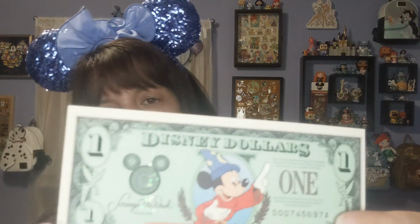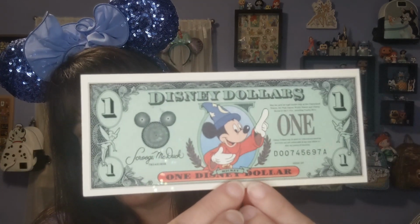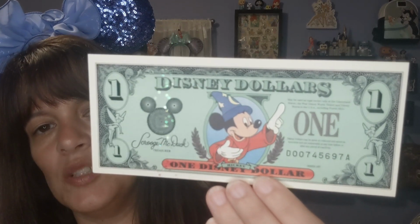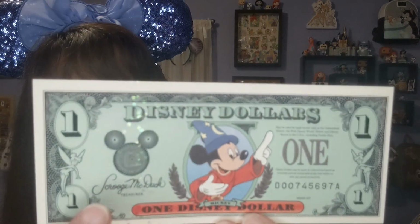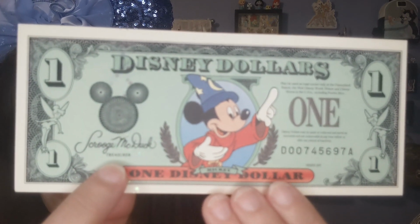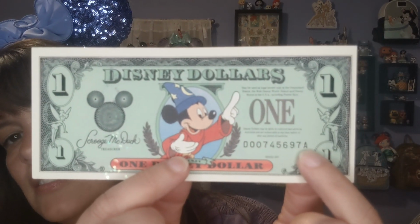So this one I had picked up, and this one is a Mickey Mouse one. So here, it's a really nice Mickey Mouse dollar. And even though it's $1, if you're trying to bid on this, it's probably going to be more than $1. But the cool part is all these are signed by Scrooge. He is the treasurer. So if you can see right there, he is the treasurer, which I think is kind of cool. And this one starts with a series A.